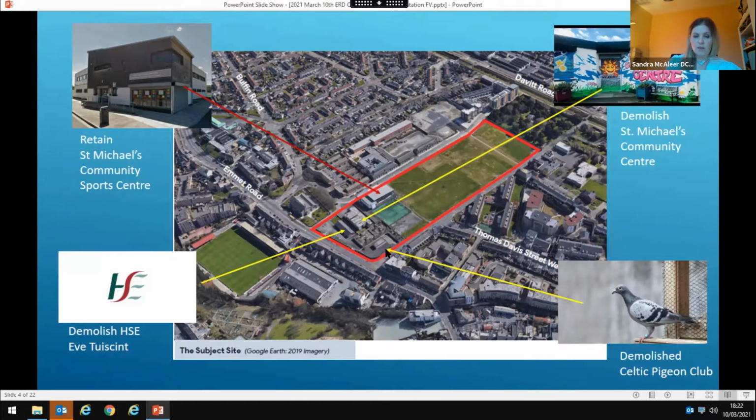So we have the Celtic Pigeon Club, which we successfully CPO'd last year and demolished in November. We have the HSC building, which DCC are soon to acquire. Then the community centre is owned by Dublin City Council. So there's a Part 8 planning application gone in for demolition. And when we receive approval for that, we will demolish both of those and the remains of the halting site. So we'll have a clear site there onto the front.